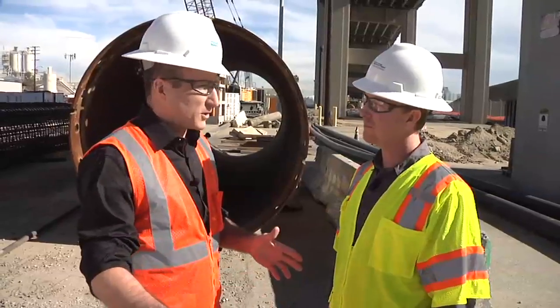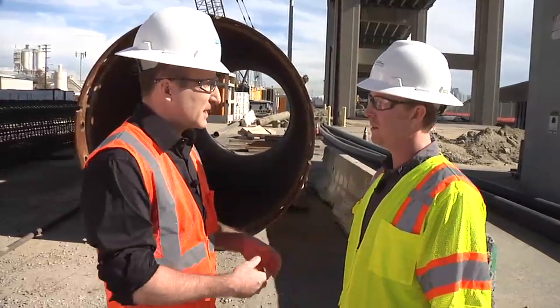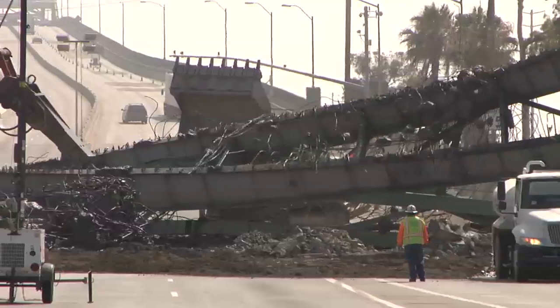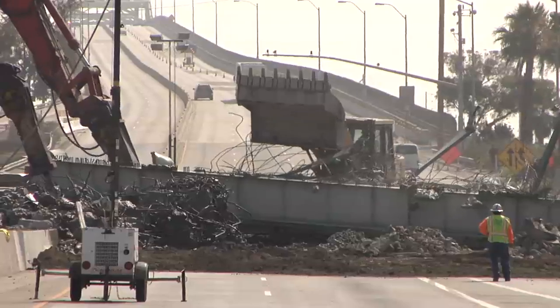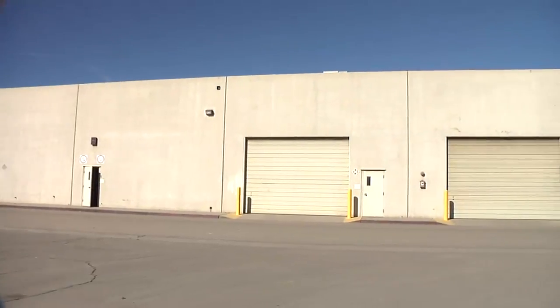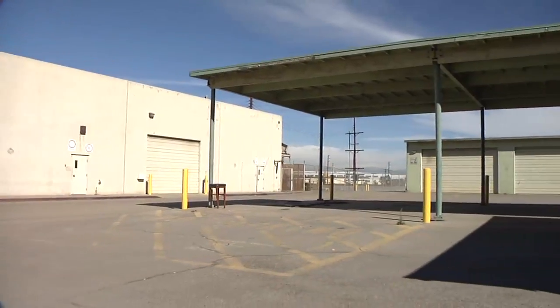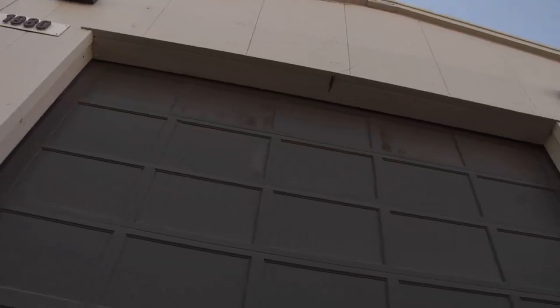Now obviously there's a lot more to it than just clearing the ground here. Some structures have to be removed as well. Can you tell us about that? Yeah, there's been some large critical structures that need to be removed to make way for the new bridge. One of the first was a major off-ramp in the Pier T area, and next we're going to be doing some maintenance facilities that have previously housed the port's maintenance operations. Those are moved, and so now those buildings need to come down. There's also a firehouse that needs to come down as well.